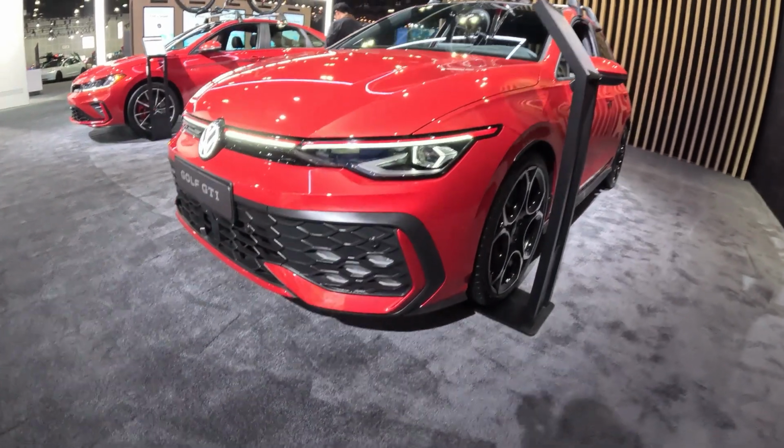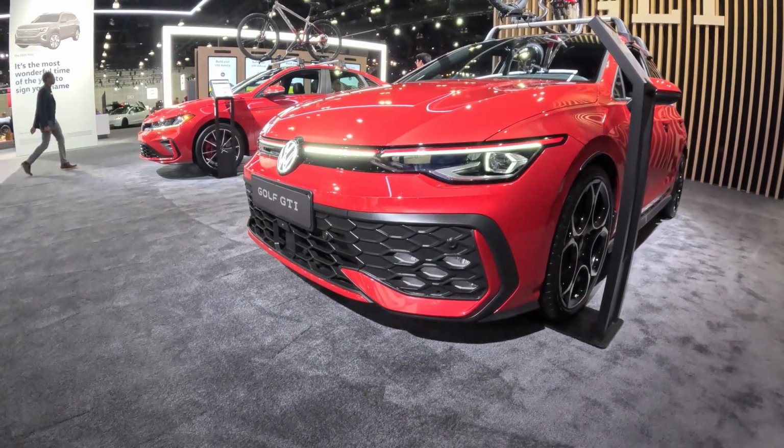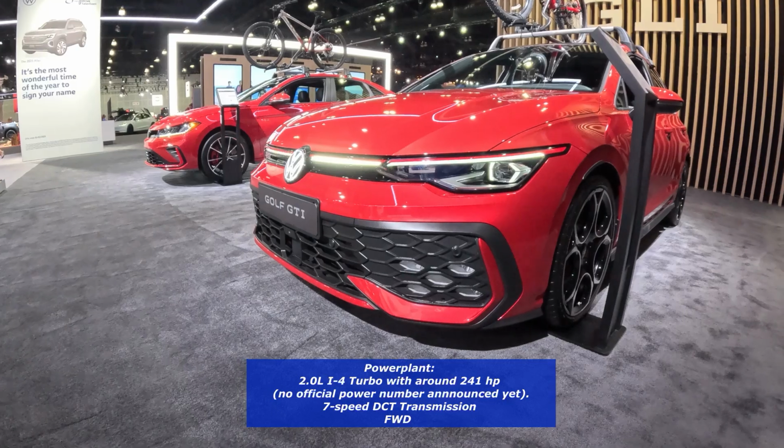But there we go, guys. Take a look at that sharp front. Let me know what you guys think of this 2025 Volkswagen Golf GTI. I love these things. Can't wait to get behind the wheel of one of these and bring you guys a full review.